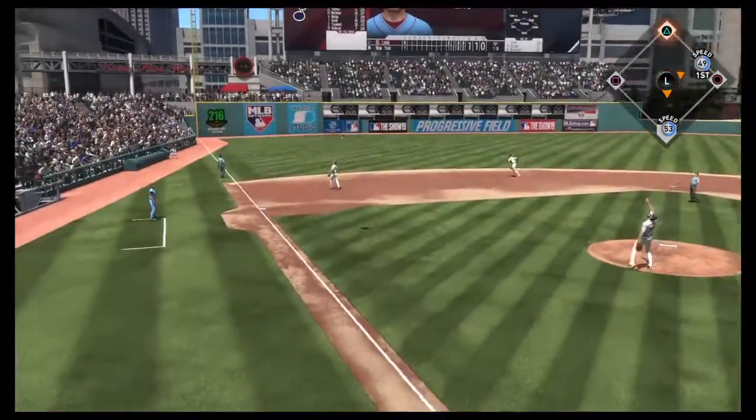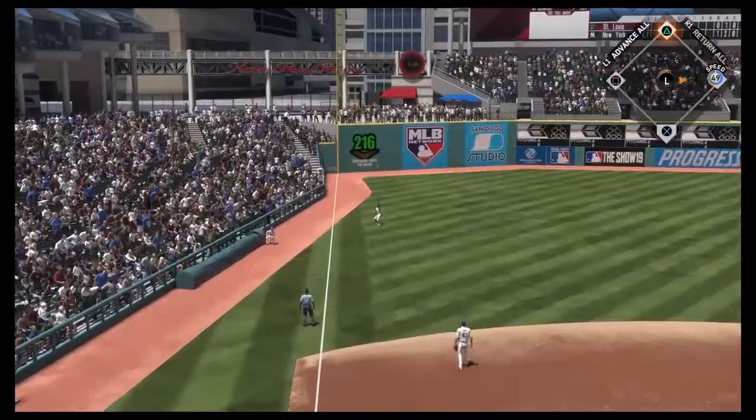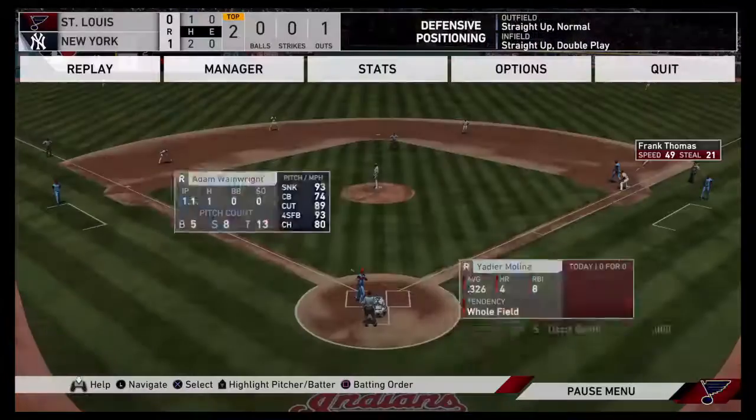This is hit the other way out toward left field. Looks as he hauls it in for the first out. He changed his mind there as he's back into first, no problem.